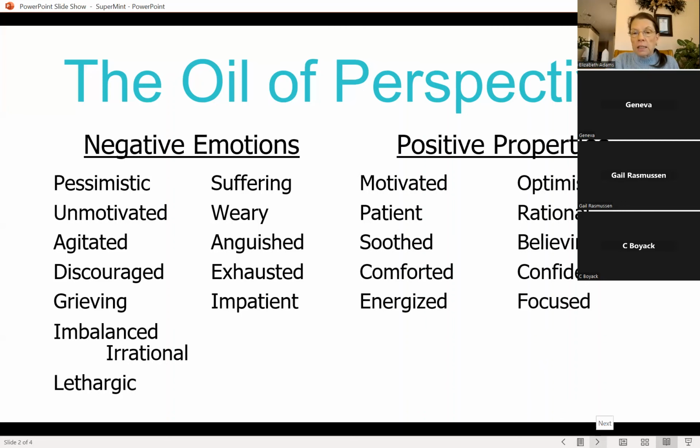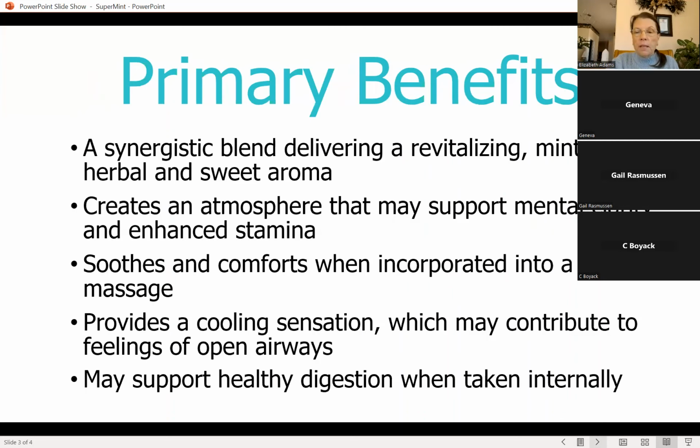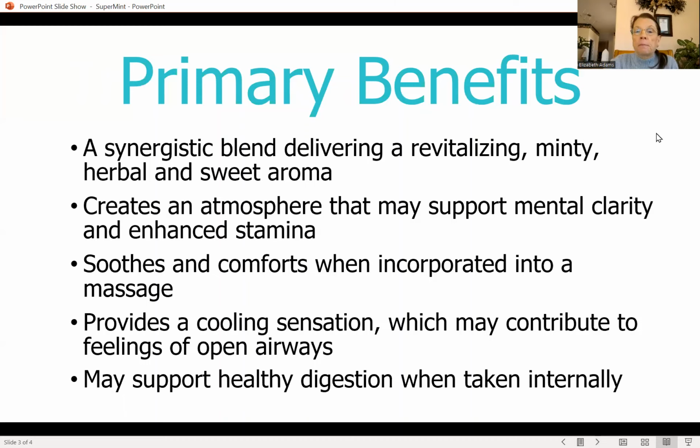So the ingredients. Oh, let's talk about the primary benefits, and then we'll talk about the ingredients. The primary benefits are it's a synergistic blend delivering a revitalizing minty herbal sweet aroma. It creates an atmosphere that may support mental clarity and enhance stamina. It soothes and comforts when incorporated into a massage. It provides a cooling sensation, which may contribute to feelings of open airways.